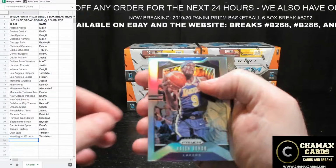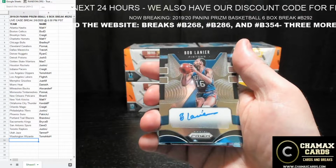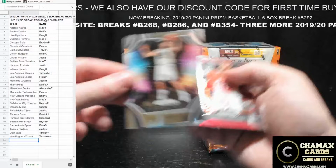Lakers. Oh, here we go. Is our auto. We got old school. We got Bob Lanier of the Pistons. Big Bob for Detroit. That's going to Josh S. You're getting one of the autos. Very nice. Then we got Klay Thompson, fireworks. Rookie of Gafford. Rookie of Culver. Rookie of Edwards.